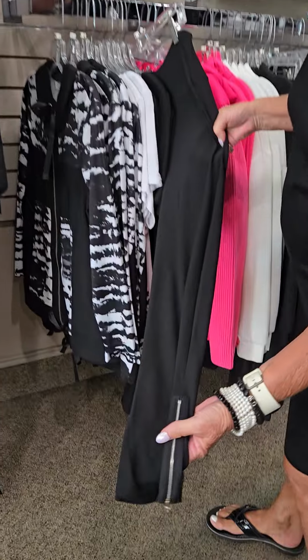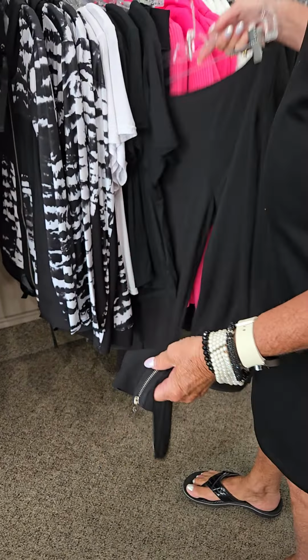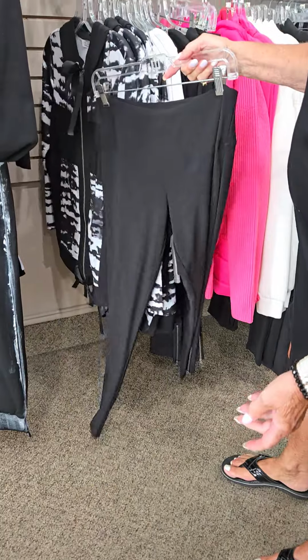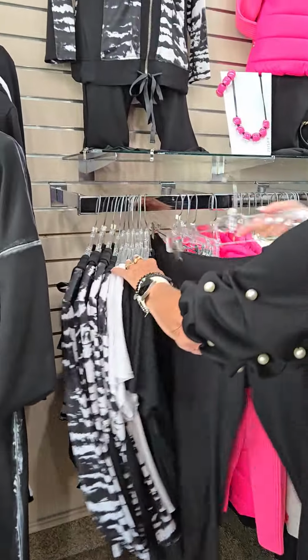We also have a zipper, a side zipper pant. This would be cute with it as well. This has got the zippers on the side, which goes excellent with it, which we have it up there with it.